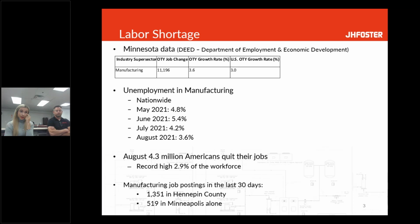And you can see it's all over LinkedIn, it's all over the news. In August, 4.3 million Americans quit their jobs. It was a record high of 2.9% of the workforce leaving. And there are articles out there about the Great Resignation, and a lot of people aren't there to fill the jobs.